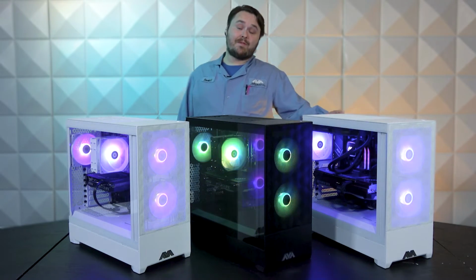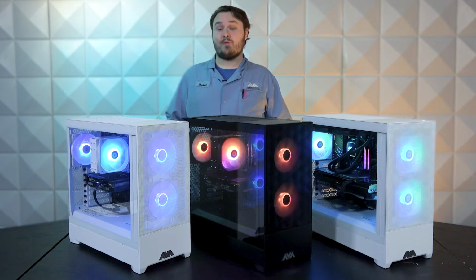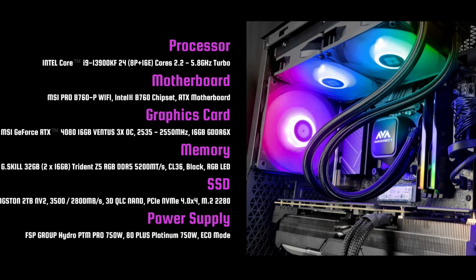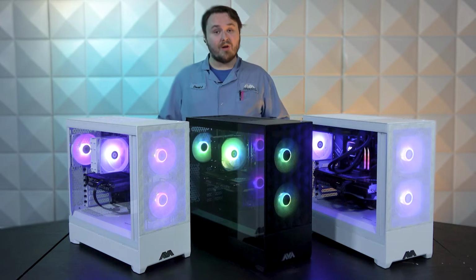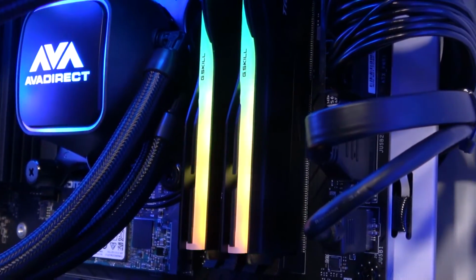Now for our top tier configuration, we take it to the max with a 13900KF, an RTX 4080, 32 gigs of DDR5 RAM, a 1TB NVMe SSD, and our custom in-house AIO, which will have a video in the future on it. You're going to want to tune in. This might be the AIO for you.